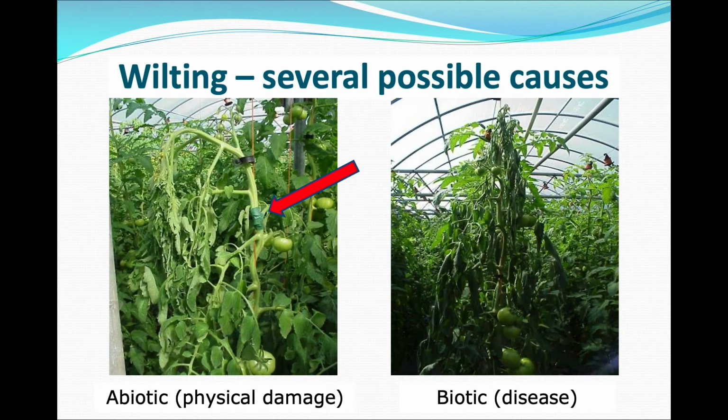Or if you don't happen to have some, does anybody have duct tape? Ever hear of duct tape? Any kind of tape, if you can tape it up so it'll hold together, you can put the string in there too to help support it. It will usually heal over. So you can save the top of the plant that way.